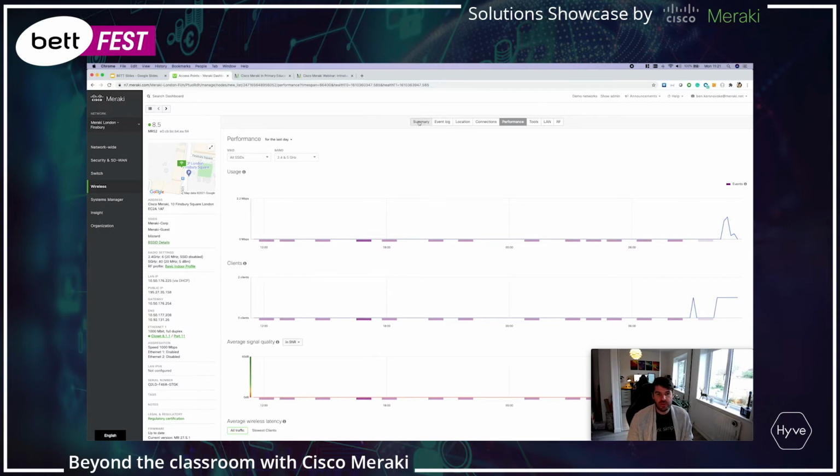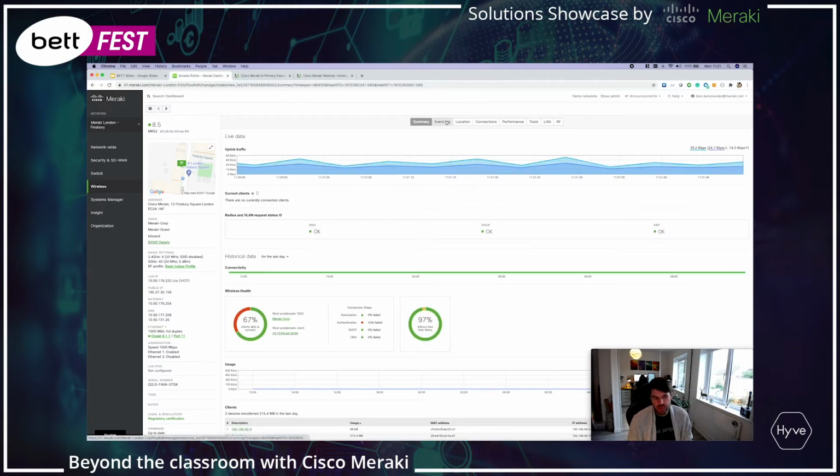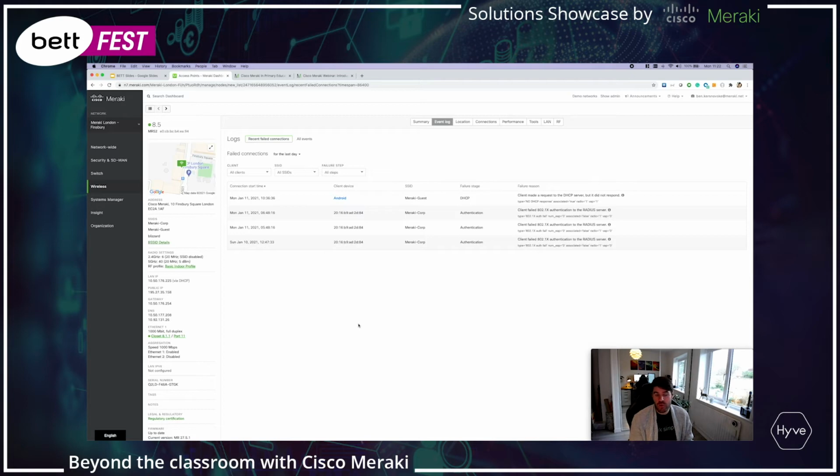So if we're looking at this AP from a summary page, we can see the health is okay. We're having some clients that can't connect, and it's an authentication issue here. But the latency is looking pretty good. Mostly it's less than 64 milliseconds, which is great. That's what we want to see. We can drill down into the authentication to see why it's failing.